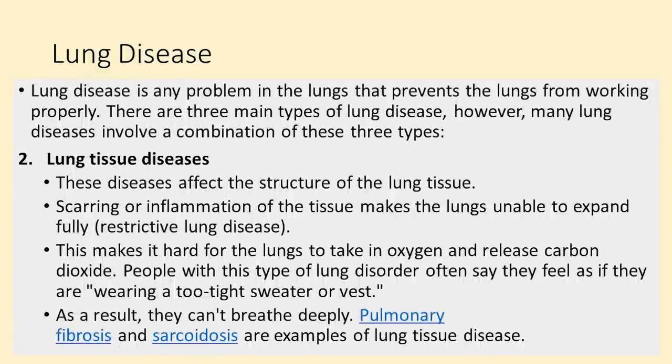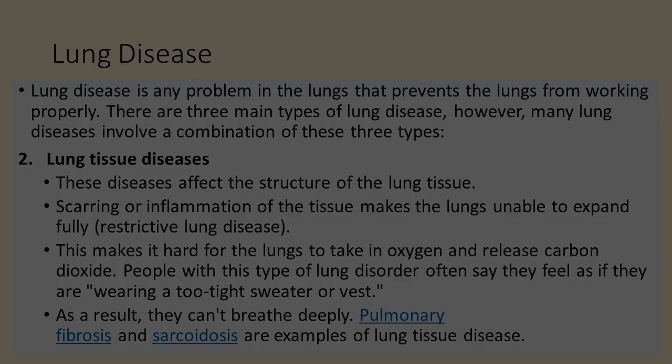Other lung diseases affect the structure of the lung tissue. Scarring or inflammation makes it difficult for those lungs to expand or contract. This makes it hard for the lungs to take in oxygen and release carbon dioxide. People with these lung disorders often say they feel like they're wearing a tight vest, and as a result, they can't breathe deep. This is pulmonary fibrosis, sarcoidosis, lung tissue diseases.